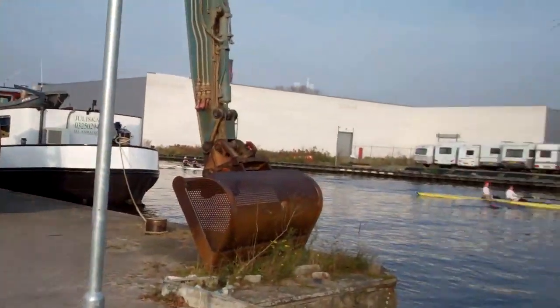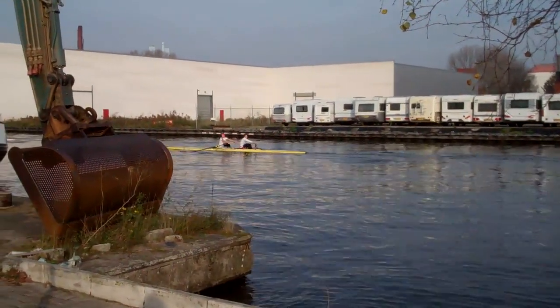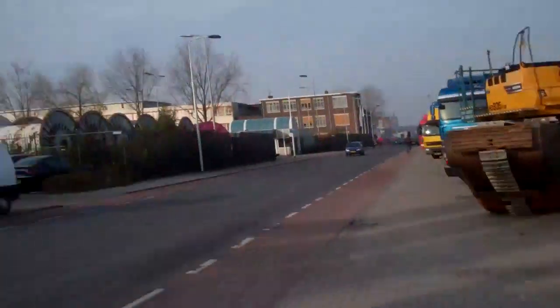Hot tubes from my, not too cold. Oh, speed canoeing. And a sunny Netherlands.